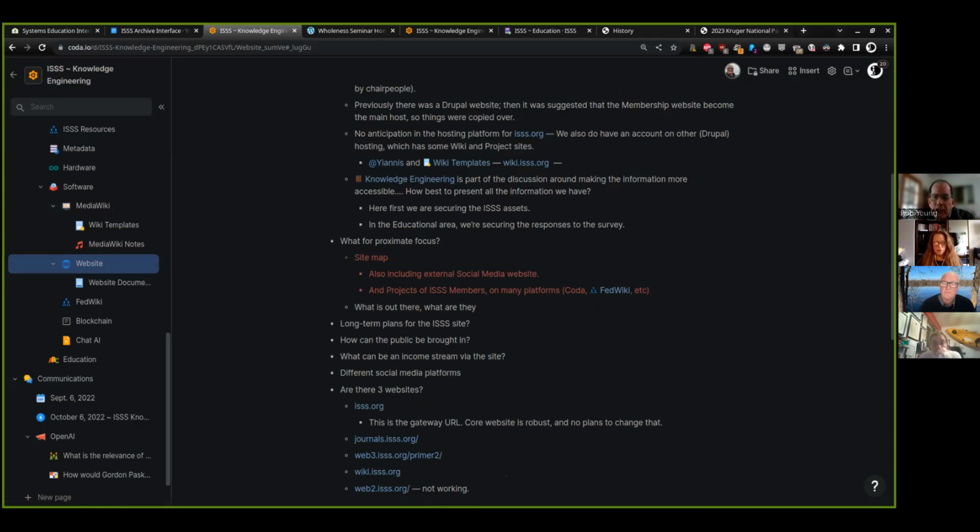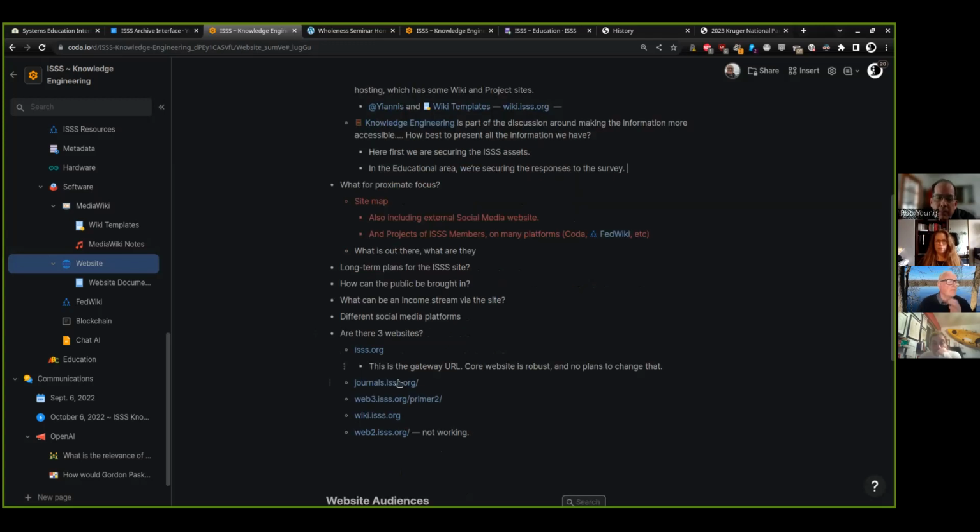Thank you. That all makes perfect sense. Yeah, ISSS is like our nexus and our gateway, so that's a good way to put it. The subdomains are like branches, then we have little leaves everywhere, and ecological adjacencies.